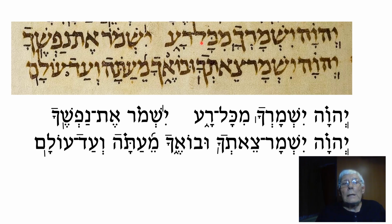So Yehovah, Jehovah, Yishmorecha, he guards you, protects you. Mi kol ra. This is a closed syllable, so this is a kamets hatuf. A kamets hatuf is a kamets that has to be pronounced as an O. Closed syllable, no accent on it, and so it's pronounced as an O. In fact, you'll learn soon enough that kol almost always is going to be a kamets hatuf or a holem, one or the other. Mikol ra, from all evil. Ra is evil. Often in the scriptures, ra is the evil that others would try to work on us. Rashim, the evil ones, and ra. So he guards us from all evil.